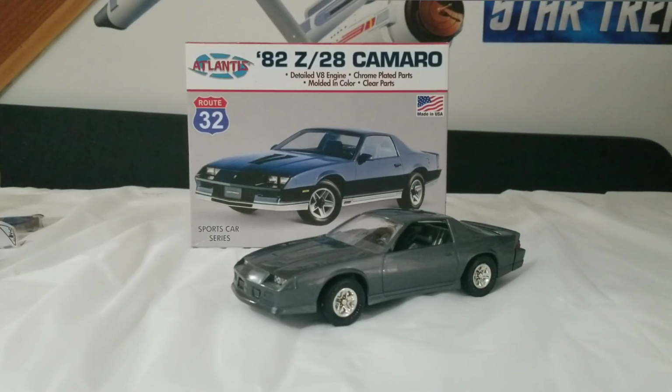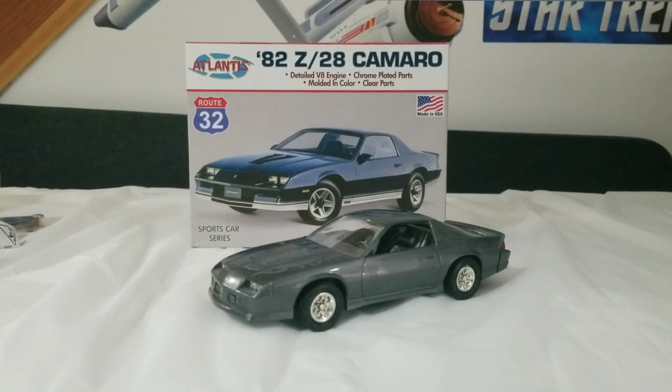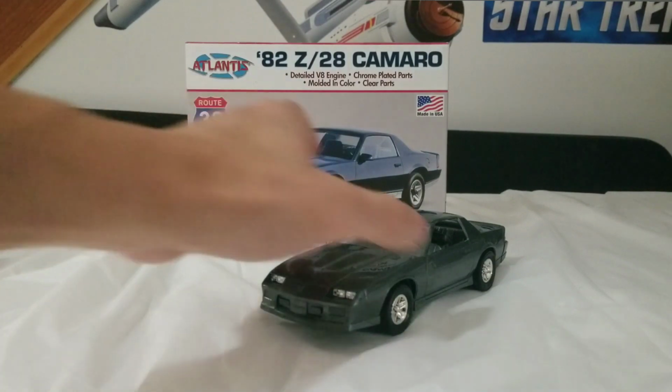So the first thing I did is go on eBay, and I found this promo. Now, this is an 88 Z28, but she said, no, that's not the car. It's different, it's different, it's different. I'm like, how could it be different? It's a Z28. They all pretty much look the same. And she said, nope, that's not the car. So I'm like, okay. So I'm going to go and keep looking.